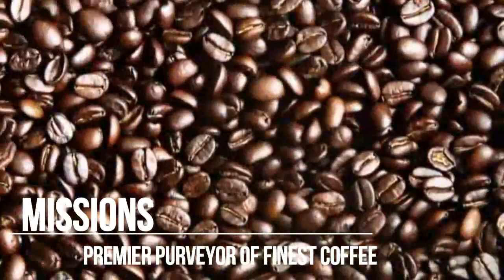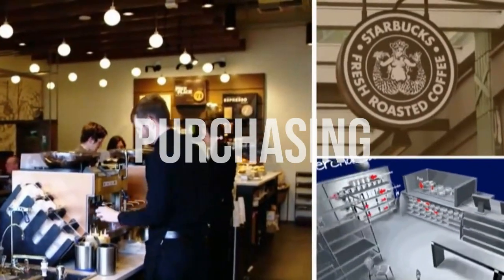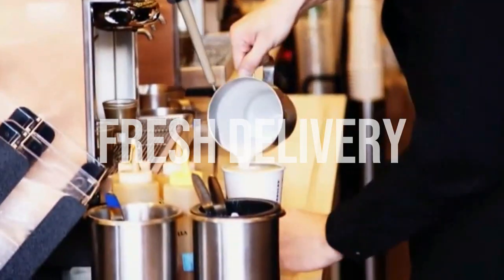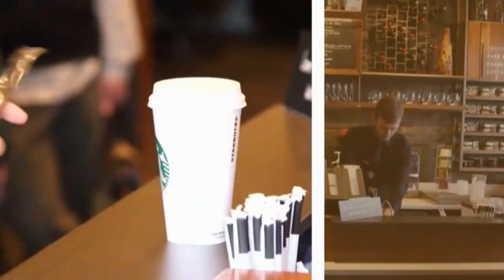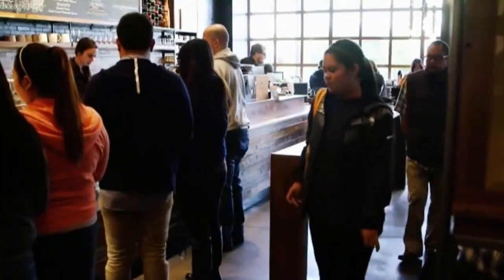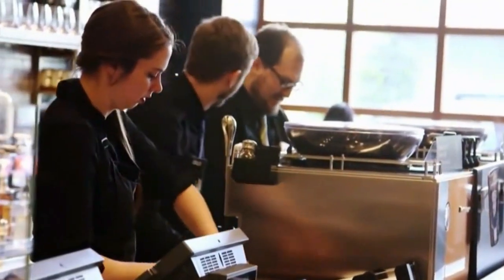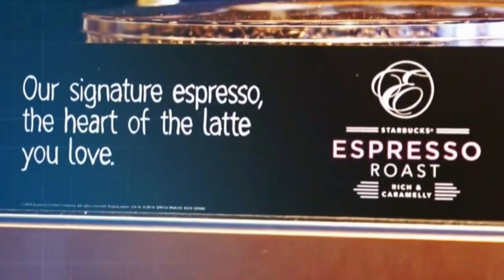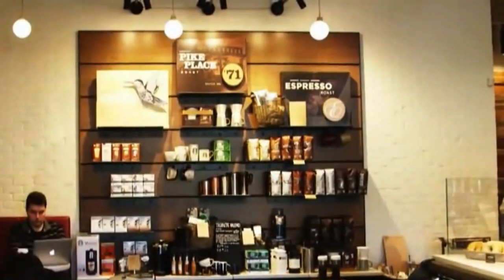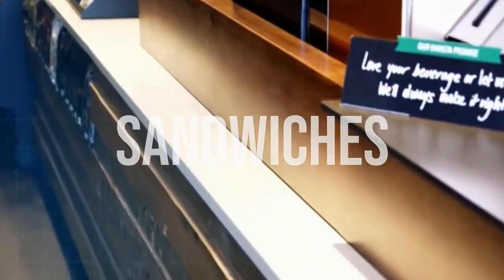Starbucks' mission is to be the premier purveyor of the finest coffee in the world while maintaining their uncompromising principles. They apply the highest standard of excellence to the purchasing, roasting, and fresh delivery of Starbucks coffee. As of early 2019, the company operates over 30,000 locations worldwide, which covers 6 continents, 78 countries and territories. Currently in Malaysia, more than 220 outlets are available to your services. Products delivered from Starbucks to their customers are mainly coffee beverages, smoothies, tea, baked goods and sandwiches.